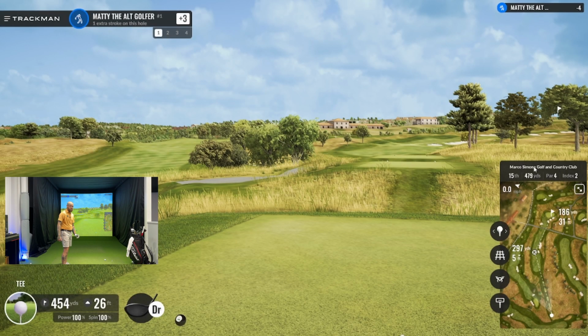15th hole. Another par, 480 yards. Driver again, a lot of this seems to be driver. It's got to be the distance. This is narrow. It's tight up there. Nice drive like the last, but catch it a little bit lower on the face.